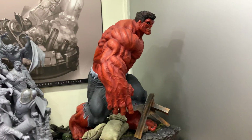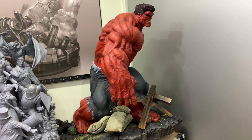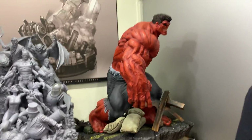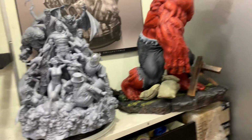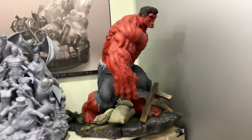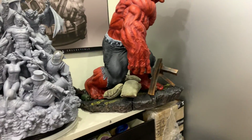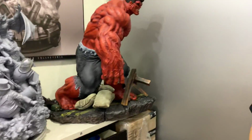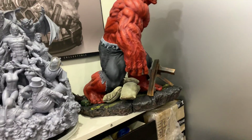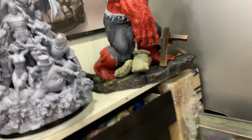So I pre-ordered the Hulk transformation. Nice. Have you seen it in person? Did you go to the London Comic Con? No, I haven't. That's one of our, a lot of people, and I remember just quoting from Gio, who saw it in person. He feels that is probably the best Hulk out there, in his opinion. For me, I really like the pose.